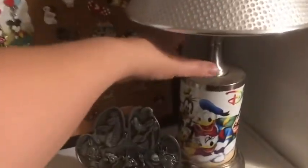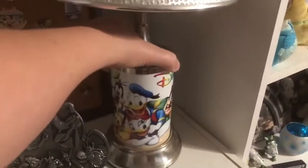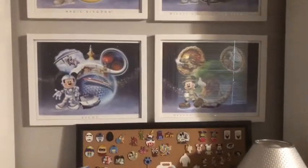I love this with all of the different Disney colors. And kind of a funny story, he didn't realize that he did this, and he does it quite frequently, but he actually ended up getting me 2 lamps. So one of those is in my classroom. When he's shopping online, he doesn't pay a lot of attention.